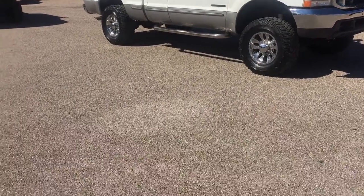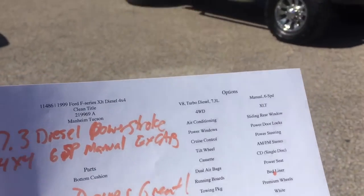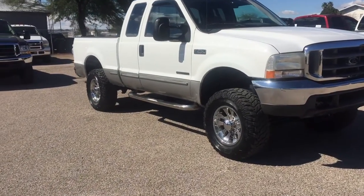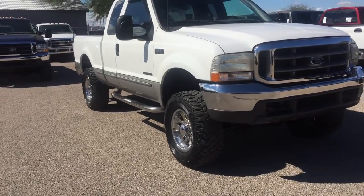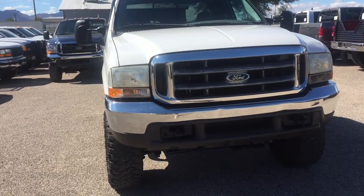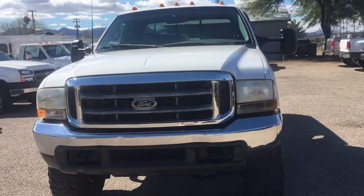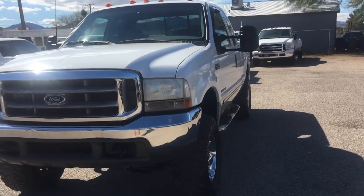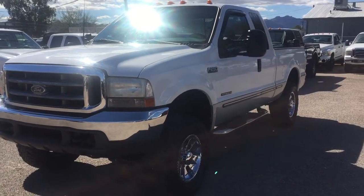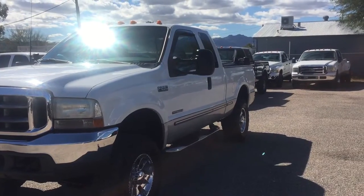We get them here, we inspect them. This is what the inspection looks like. Not much going on here. Usually there's a lot more, because whoever had this thing took pretty good care of it. Let's see, what did we do? We did the driver door lock actuator. We repaired the seat cushion on the driver's seat. Both the driver and passenger door lock actuators are replaced. Windshield had a crack, it's replaced. Got a new air filter. Both side mirrors weren't working, so we replaced both of those. The driver door handle had a big crack in it, it's replaced. And that's about it.